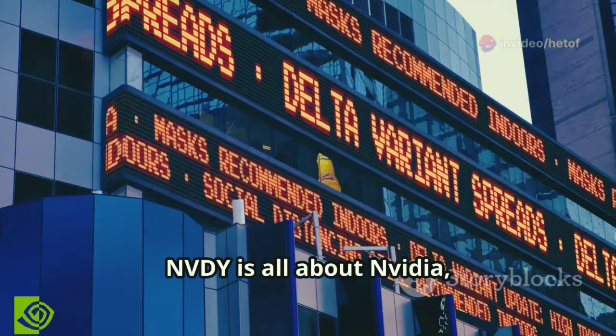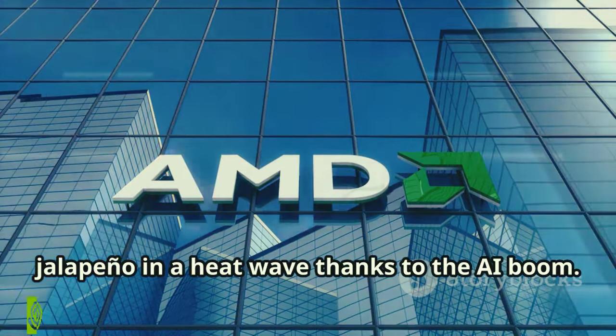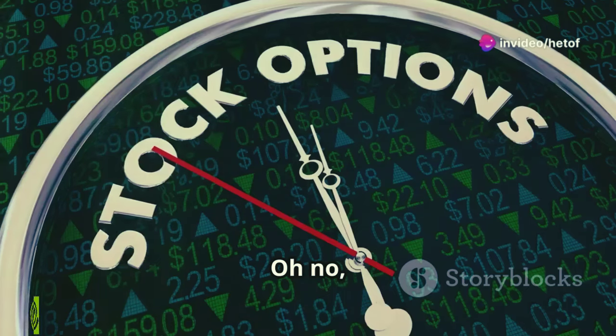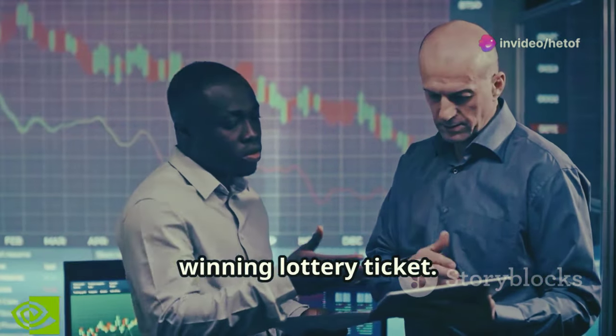NVDY is all about Nvidia, baby. You know, the company that's been hotter than a jalapeno in a heat wave thanks to the AI boom. This ETF isn't just buying Nvidia stock though. Oh no, it's getting fancy with options. The goal? To generate more monthly income than a winning lottery ticket.